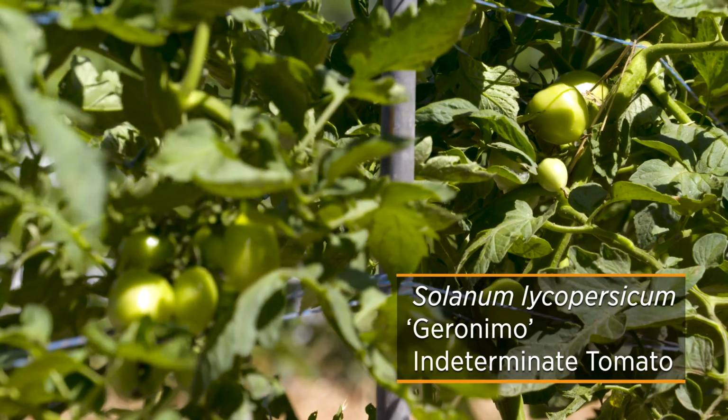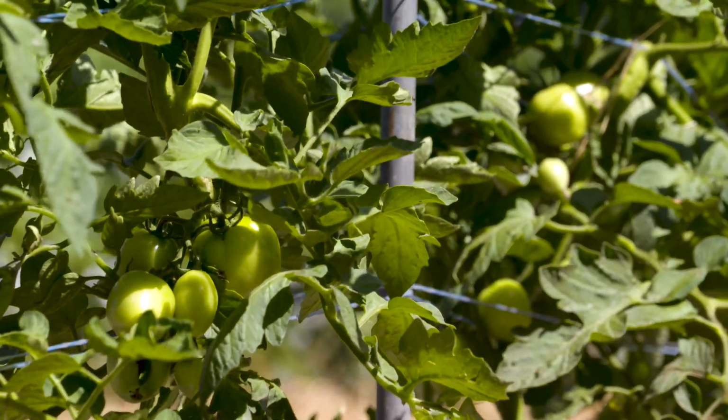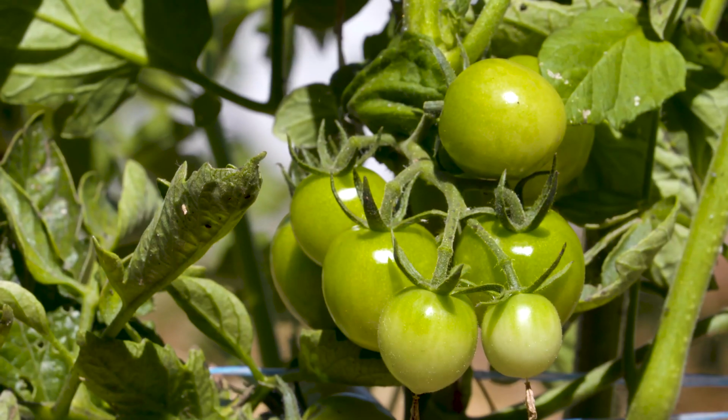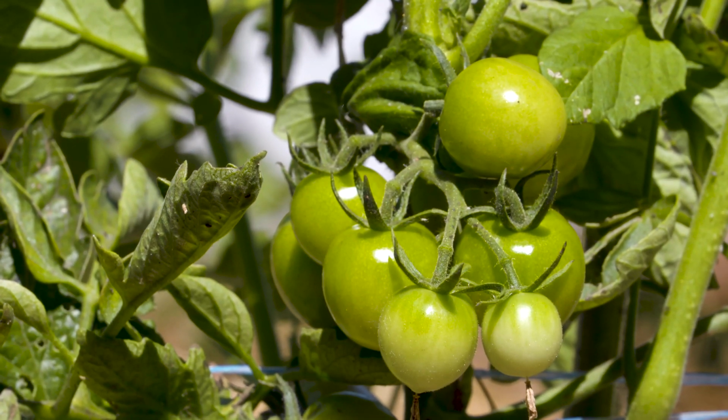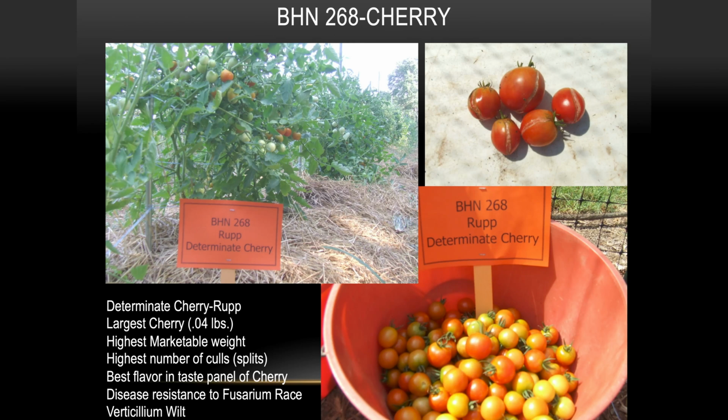We did the same study last year, and it was done in all 3 places. Last year in our field production, Stillwater received over 17 inches of rain in the month of May, and this year we've only had less than 3.5 inches of rain. On the 3 cherry tomato varieties, this BHN 268 was not able to handle the rainfall as well as some of the other varieties. It had a lot of splits and they were unmarketable.